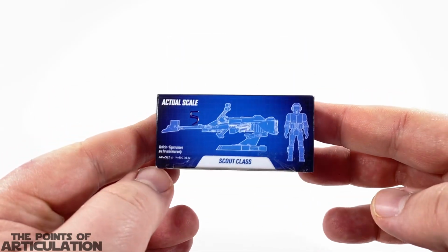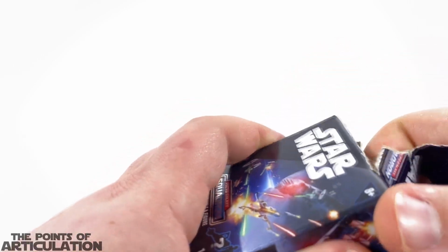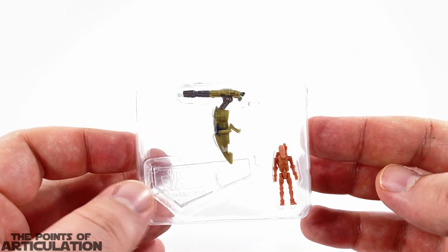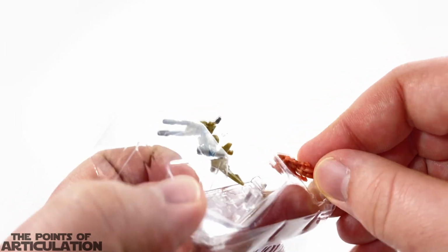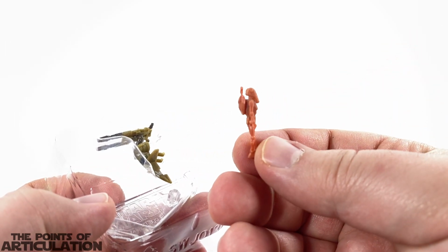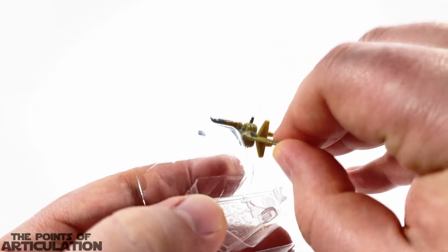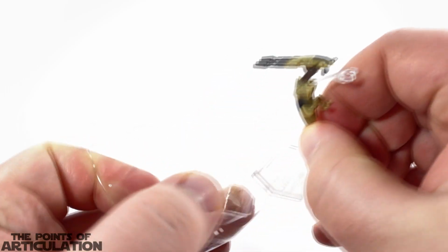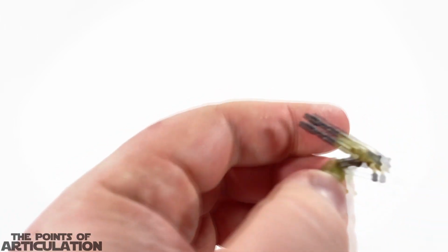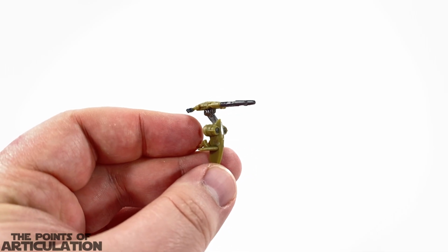For box number 5, let's crack this bad boy open. Okay, and oh nice. Here we have the staff battle droid. Looking very sharp. Okay, we have our battle droid. Looking pretty cool. And we have our staff, which looks really good. Get that stand out there. Oh, we're gonna have to get a closer look at this. Pretty nice.